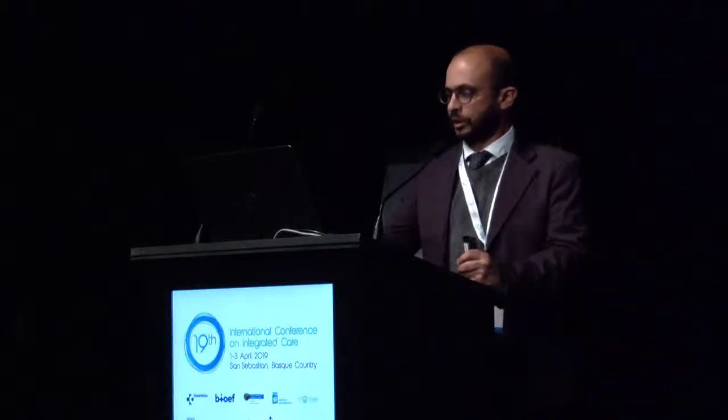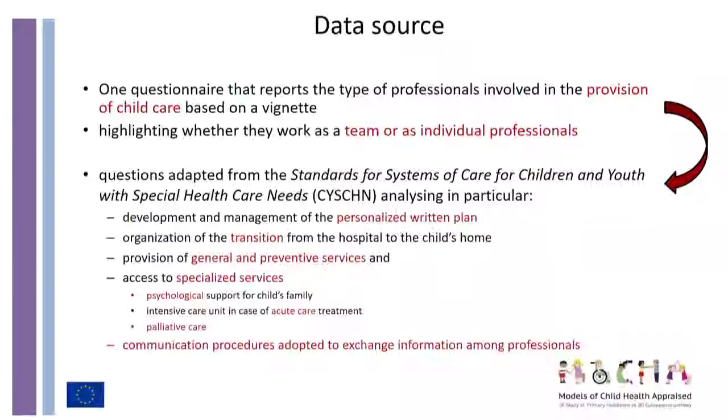How did we get the data? We submitted a questionnaire to 30 country experts, called country agents in the project, one for each country, asking them to reply to a set of questions, in this case adapted from the standard for systems of care for children and youth with special care needs, and to describe in their country how the different professionals are involved in the provision and management of care for children with long-term ventilation.